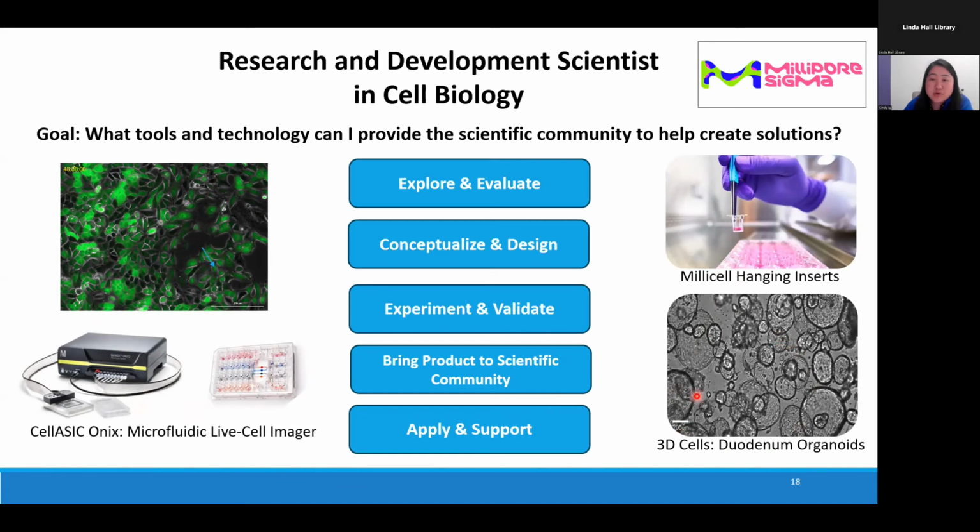And then also something newer that I've been working on are 3D cells. Rather than traditional 2D cells that are plated onto a plastic plate, we now have these 3D organoids that are considered miniaturized organs. They have similar architecture and are a more physiologically relevant model for cell biology and science. And one thing with this R&D job is that I'm always continuously learning about new products, new technology and tools. And I think that's what is most exciting about my job.